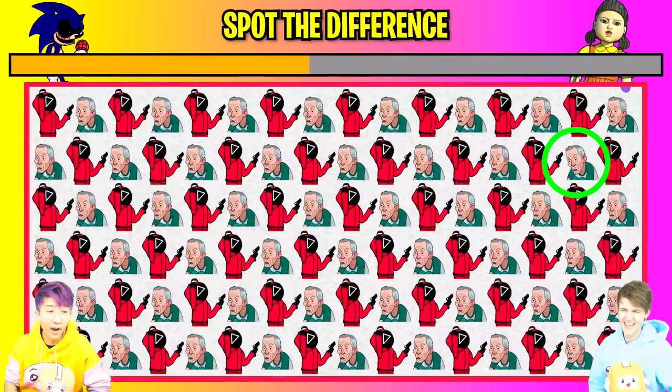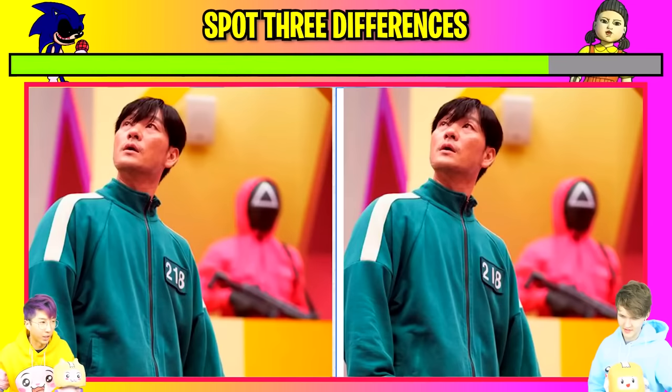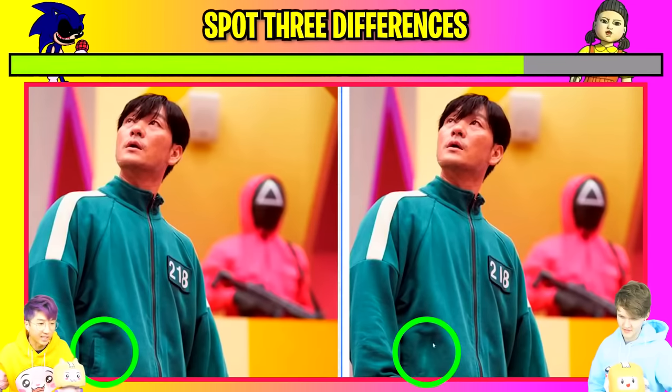Guys, these are getting very difficult. Let's go. Okay, now we gotta find three differences, guys. Last time we failed at this at the three difference test. Can we beat this one? Wow, this is hard already. Oh, I see one. All right, what is it? This guy's got a pocket. This guy got no pocket. Oh, all right, that's the first one. We gotta find two more. I don't see any. There's two more. And dude, the timer's going out super fast. Wow, okay, this is difficult.